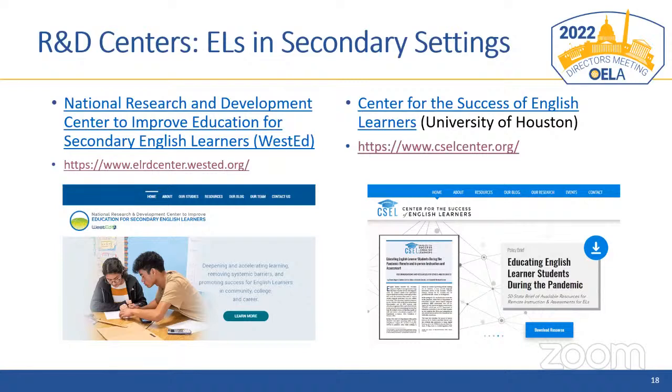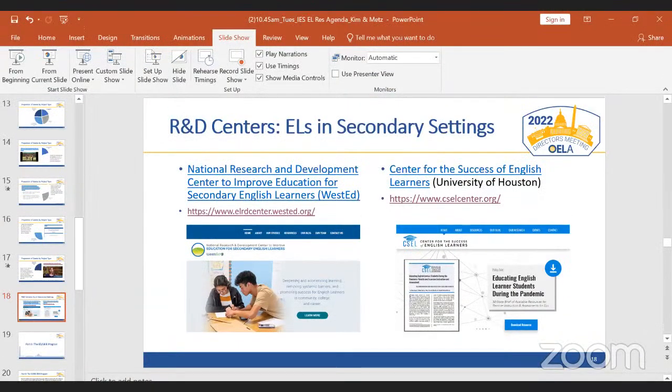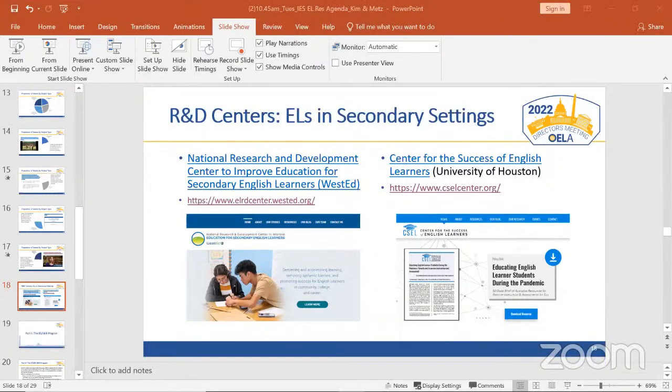I'll give a brief overview of the two R&D centers that are focusing on English learners in secondary school settings. As I mentioned before, these two centers are tasked with focusing solely on the unique needs and barriers that the students in secondary school settings are facing. Collectively and individually, the centers are creating innovative solutions, contributing to knowledge and theory, and providing reliable information about how to improve education opportunities and achievement for these English learners.